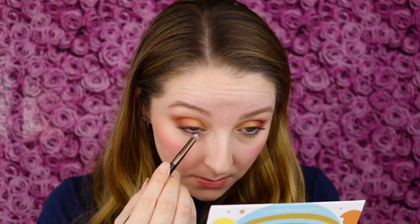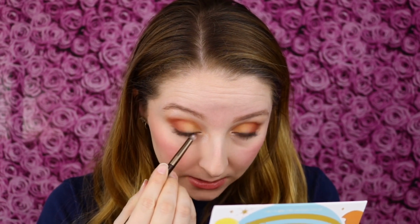Okay, and then I have to finish it up with, I love putting shimmer on the lower lash line, so I'm gonna pick up the darkest shimmer shade called Almond Jelly. That doesn't sound super yummy to me, but I'm gonna take that onto more of a pencil brush and run that along the lower lash line. Okay, there we have it.